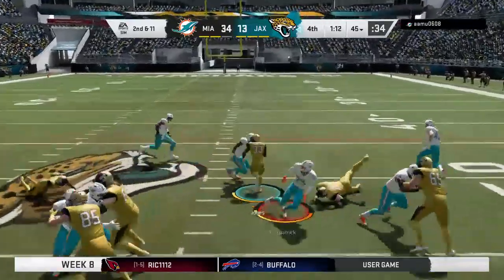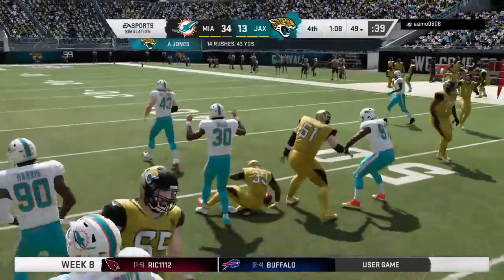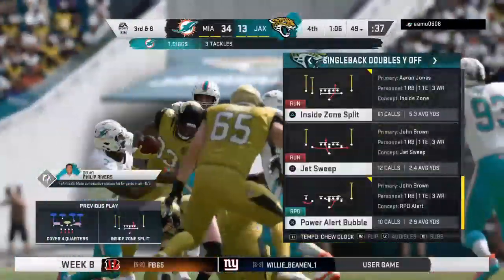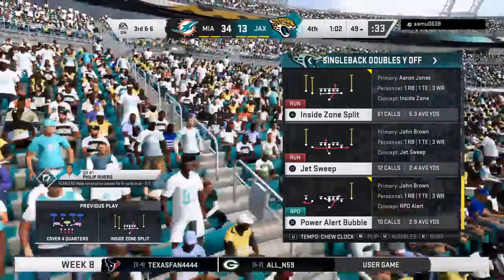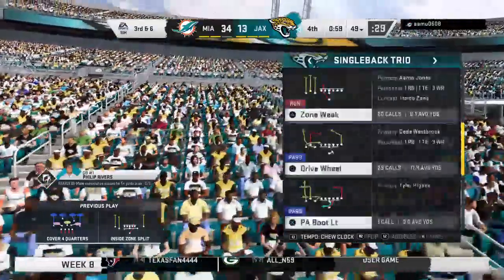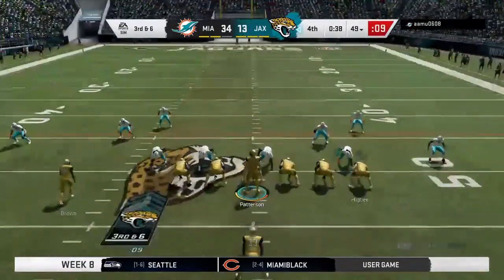After the penalty, it's Jones. And he'll be taken down just shy of midfield. Give him 4 on the ground there. They're now left with 3rd and 6. Typically, we think it's the strong safeties that are better tacklers, especially closer to the line of scrimmage amidst traffic. But in this case, how about the free safety coming up and making the big-time play?